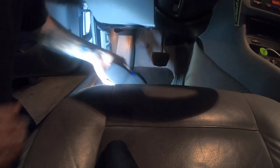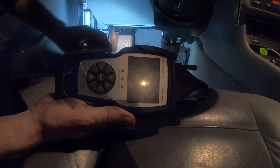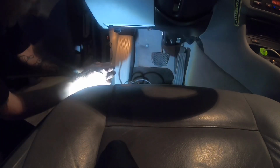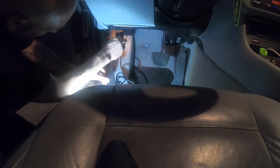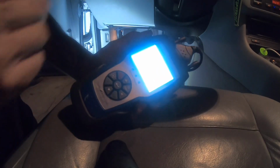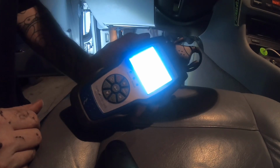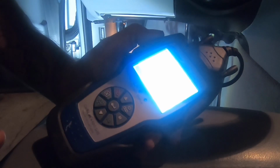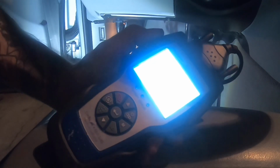All right, we are now going to take, this is the scanner I use. It's a Blue Point scanner. This is just a little one I use at home to check codes, check ABS, airbags, that kind of stuff. We're gonna go to the OBD port. You're gonna plug it in. It's auto linking. It's checking for VIN, that kind of stuff.